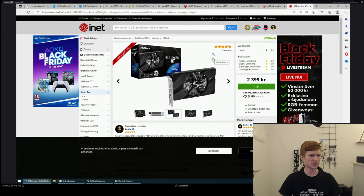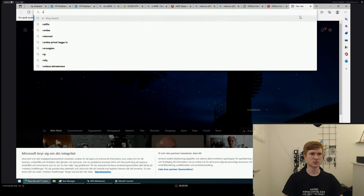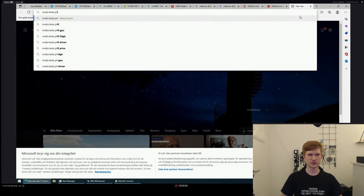What's the equivalent performance card for the P4? I think it's going to be somewhere between GTX 1060 and GTX 1070, because this little one has a GPU which is physically the same as the NVIDIA GTX 1080. So we can take a look at the specs of the NVIDIA Tesla P4.